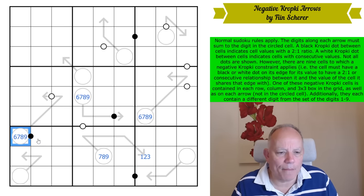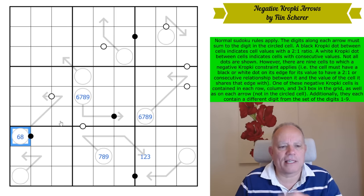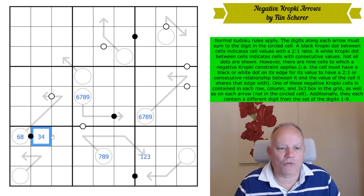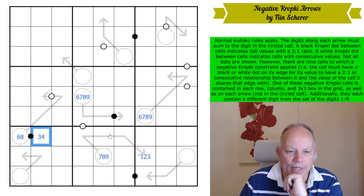Now this one is on a black dot, and the black dots are genuine. There's no lying in this puzzle. There's just negative constraints. So that is 6 or 8. This cell is 3 or 4. I feel like I've done something now, weirdly, which is quite not quite true. Now hang on.